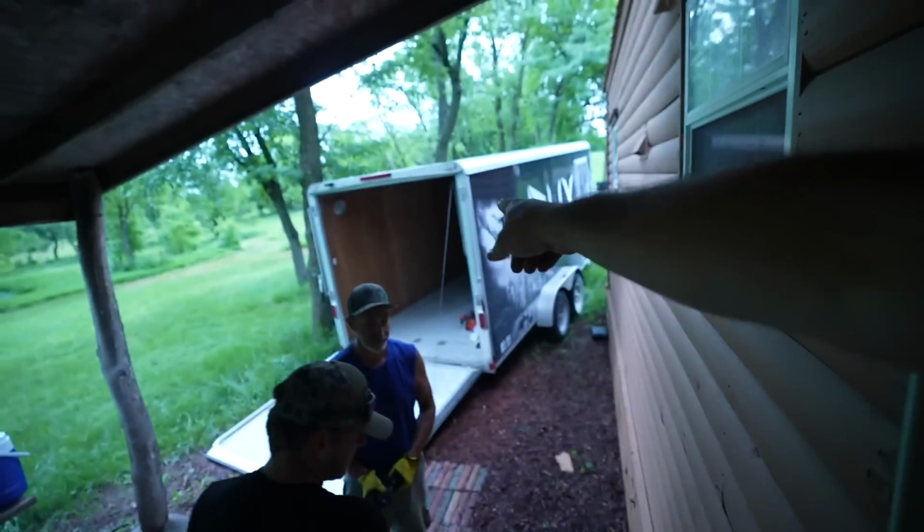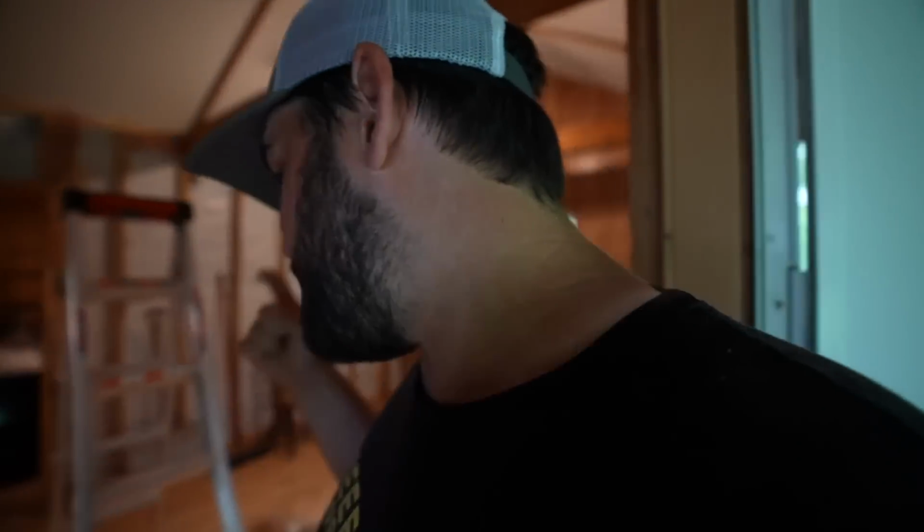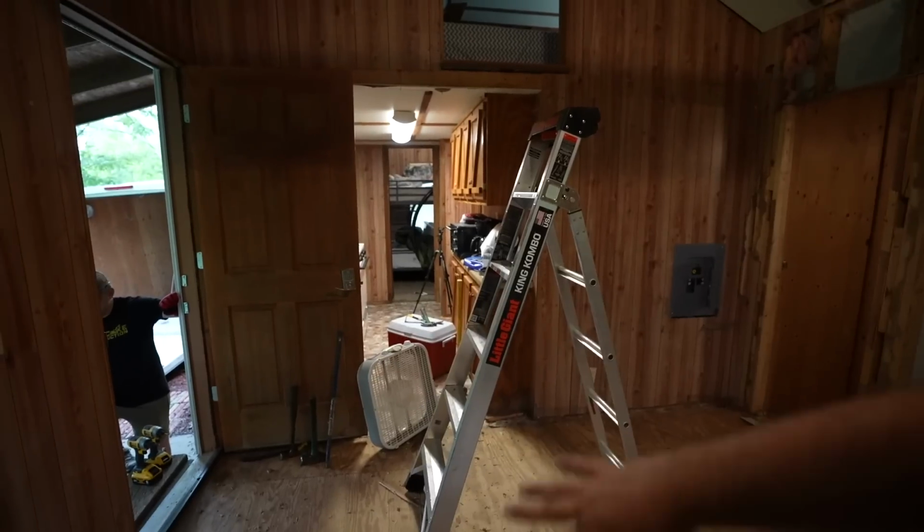Everything we're keeping. Now we moved the dump trailer, which had all the scrap in it, all the trash, and we brought in the enclosed, which is actually opposite of what I planned on doing, but it is what it is. So we're gonna load up all the furniture into there, all the stuff we're keeping. Then we're gonna pull that to the shed, the shop, unload it there, tarp it, store it, and then back up the dump trailer and take off the cabinets, rip up the floor, rip up the trim, and gut it again. There's a lot going on.